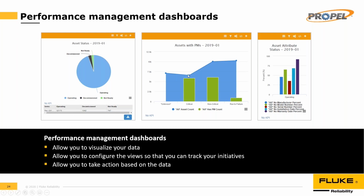So what are these here that don't have any PMs? This is the visibility side of the data that we've got in our systems. This is the thing that we can start taking action on. Non-critical assets, okay, that's probably all right with this many that don't have any PMs, but look at this, run to fail. What are we doing PMs on run to fail assets? Maybe they are accurate, but that's something to consider. We've got a lot of run to fail assets, but we have some of those that still have PMs.